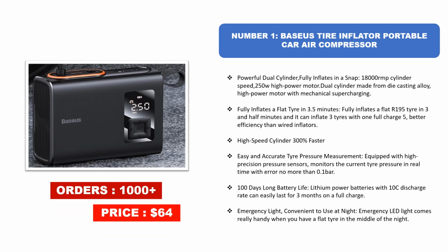Number 1. Baseus Tire Inflator Portable Car Air Compressor. Powerful dual cylinder, fully inflates in a snap. 18,000 RPM cylinder speed, 250W high power motor. Dual cylinder made from die casting alloy. High power motor with mechanical supercharging.